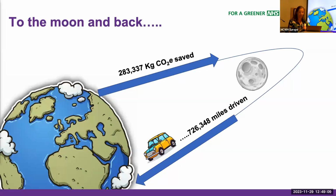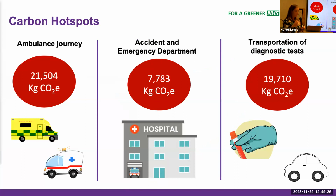But again, a fantastic finding for Hampshire Hospitals, reconfirming the power of research and analysis for this, and really confirming that virtual wards is a low cost and low carbon model of care. So despite those impressive findings, we did still identify hotspots, and have outlined the top 3 that we found.